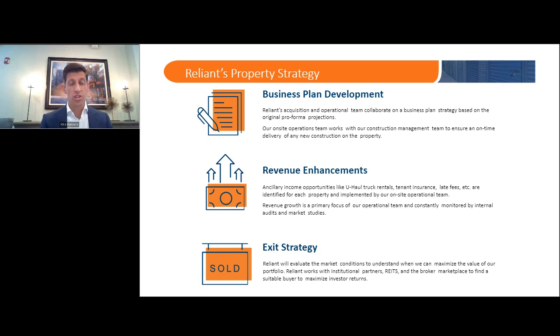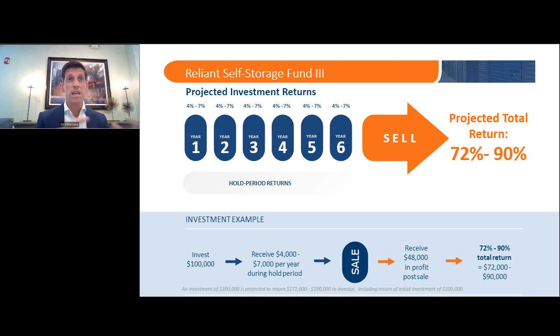And that's in that revenue enhancement. We're doing some other things too, like adding U-Haul truck rentals and tenant insurance programs, what I would consider ancillary revenue items. And then we're looking for some liquidity event. We've typically sold our properties after we've created value to some of the REITs, the real estate investment trusts, or institutional investors like groups like a Blackstone, or we've had some institutional investors come to us and recapitalize our investors. So they essentially buy our investors out of the deal.